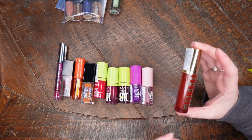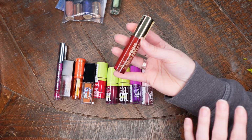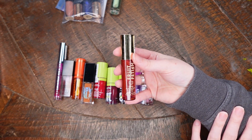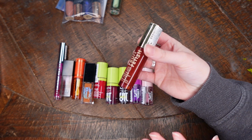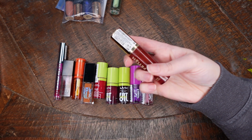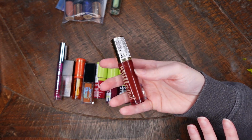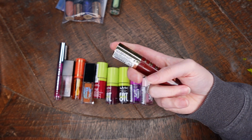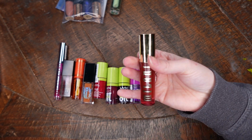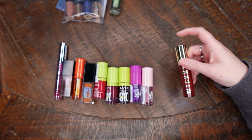Then I have this one from Milani. This is the Fruit Fetish 190 Blackberry Agave. Absolutely love this one. I won't be buying more unless I'm actually going to be using it, because I do feel like this is a product that will go bad a little faster, but so far this one is still really good and works great.